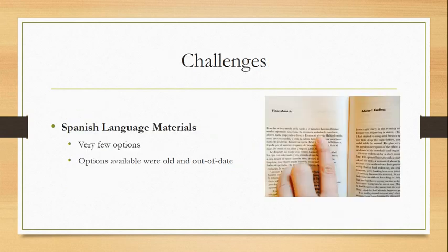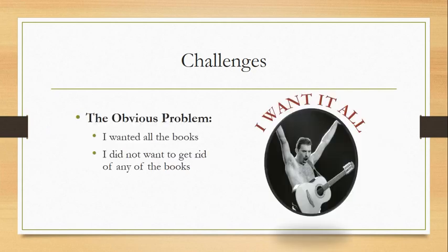One of the main challenges I faced was finding good Spanish language resources about Yellowstone National Park to add to the collection. There are very few options available for purchase, and a significant portion of those were old and out of date, generally from the 80s or the 90s, so not very useful. My final challenge was the obvious problem of wanting to buy all the new books, regardless of the budget, and not get rid of any of the titles in the existing collection either.